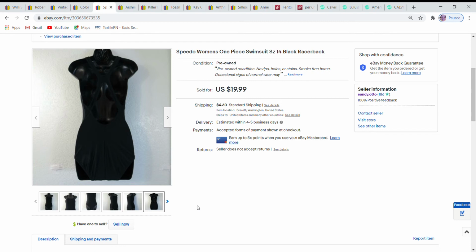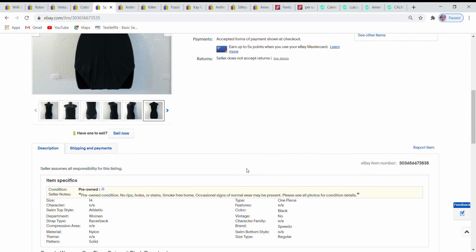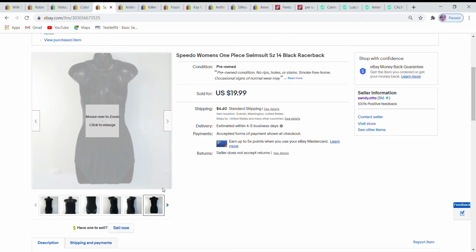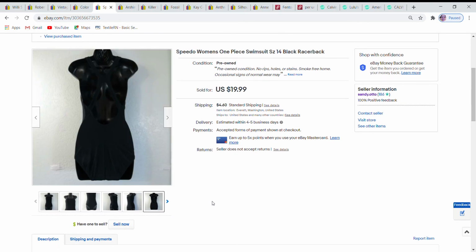And this one sold. I took a best offer of $13 on this one, and it also sold through a promoted listing. And again, on swimsuits, I do try to give as best of an idea of how it is, knowing that there is going to be some stretch to it. So I try to do it without stretch so people have an idea. And then I also do include whether or not the cups have linings, whether it's removable, whether it's an underwire. That type of information I think is very helpful for people who can't actually feel the garment.